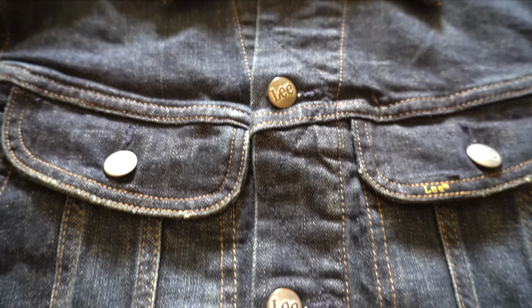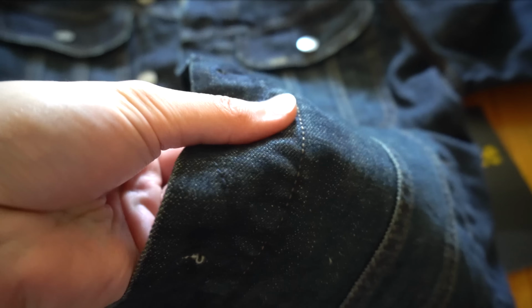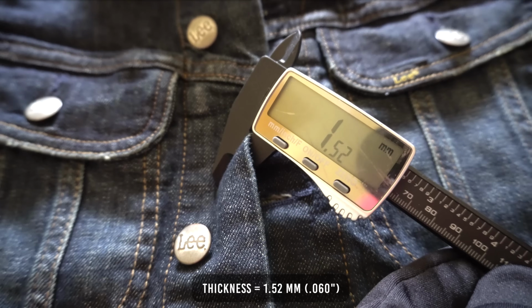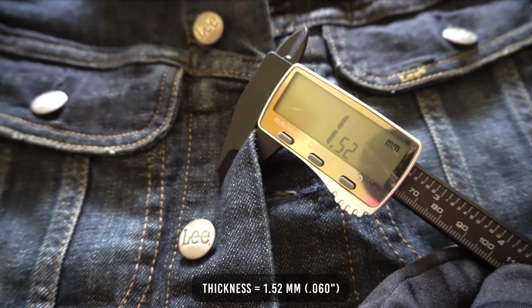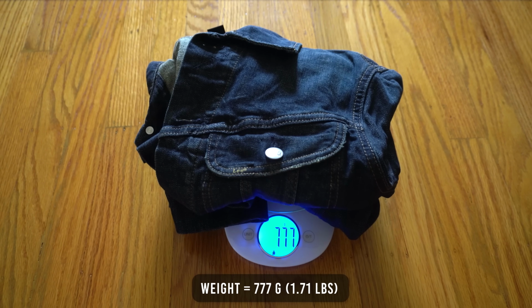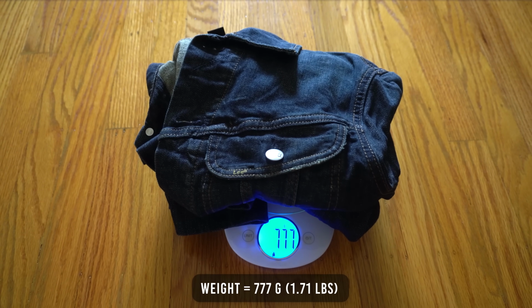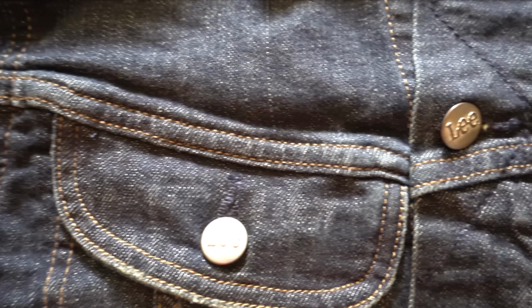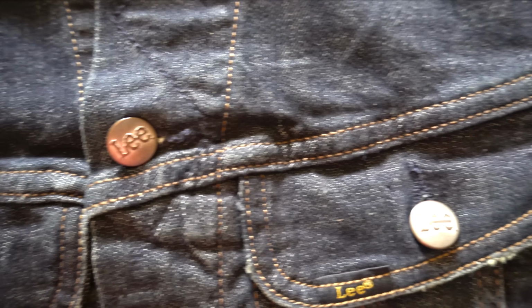First impression, the texture feels like a typical denim jacket, meaning there's decent rigidity in the material, but the fabric does feel thin. The thickness measures to 1.52 millimeters, which makes this the second thinnest denim jacket out of all 6. The weight is proportional to the thickness, weighing in at 777 grams, which also makes this the second lightest jacket.